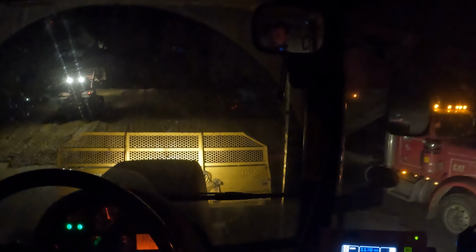I got my LEDs off. I put four on the top, I think I remember showing that. When trucks are dumping right now, I like to turn them off. This is Kyle driving right now. Been a huge help, him helping out after work.